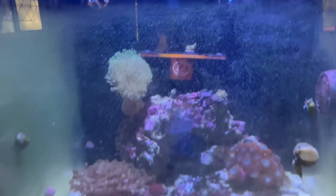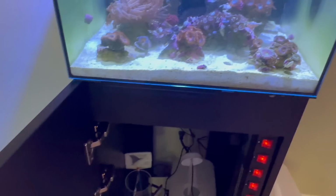Unfortunately, we did lose one acro, but I have a doser for this tank. I'm going to go ahead and set it up with Tropic Marin's All-For-Reef. It's all I use really in small tanks because it just has everything. It really takes care of the basics that you need. So I'm going to go ahead and set that up. We're just going to give all these tanks all the love that they deserve.